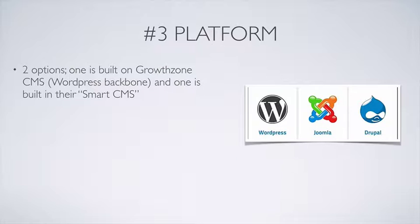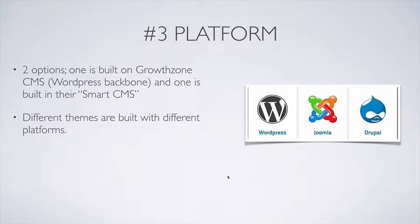One is a Growth Zone Word CMS, content management system, which is a WordPress backbone, so it's something I'm very familiar with. And the other one is their Smart CMS, which is kind of new, and it is similar to WordPress, but it's not WordPress. So the different themes are built on these different platforms. Some of the themes you can get are available on both platforms. Some of the themes are only particular to one.